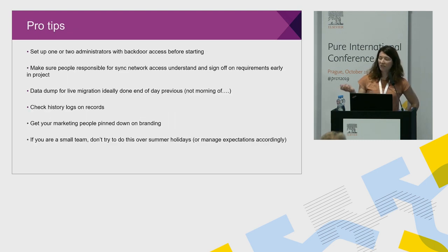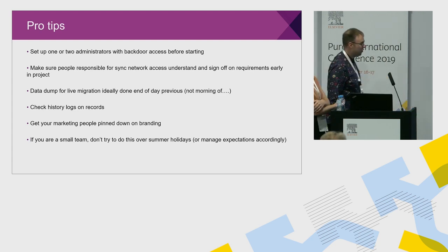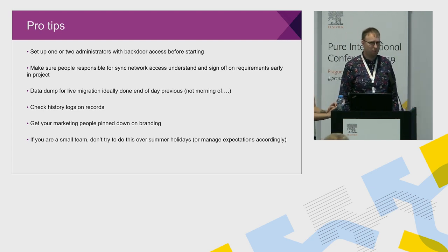Oh yes, pro tips? Yeah, do you want to do those? Yep, sure. We had issues to begin with because LDAP obviously wasn't working when we initially moved to the cloud, so make sure you have one or two administrators set up which don't authenticate by external systems, just so you can get back on the system easily when you have your new Amazon environment or testing environment stood up.